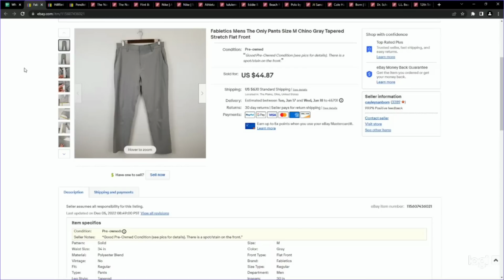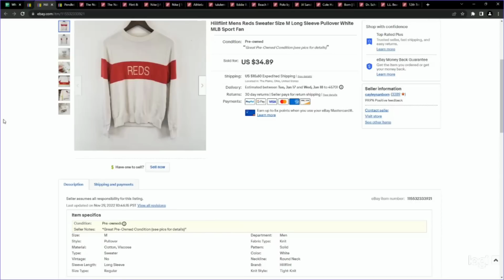This one we actually picked up knowing there was a spot on the front, but because the sell-through rate was so high, we knew we could price it a little bit lower and it would still flip quickly. So I paid $4.89 for these. We listed for about $45. They sold within just a couple of weeks of being listed for an offer of $40.